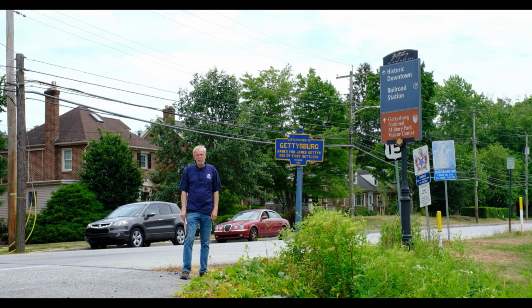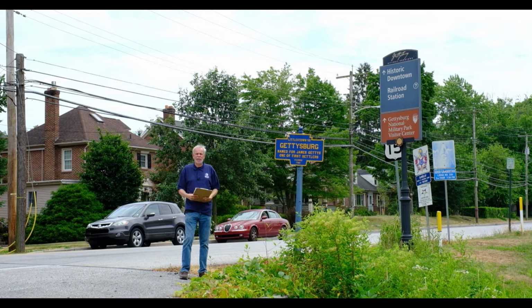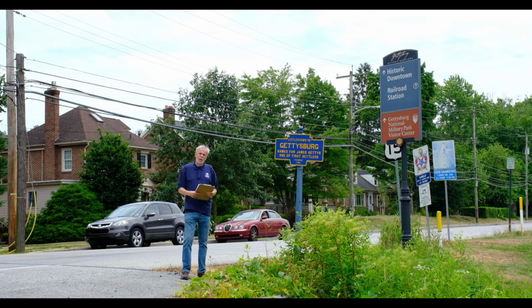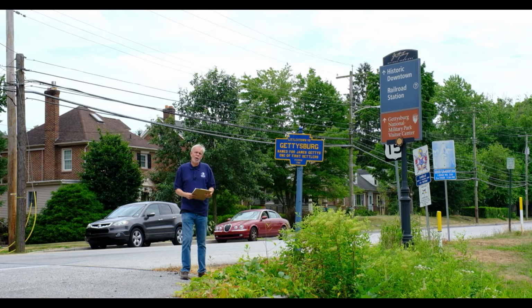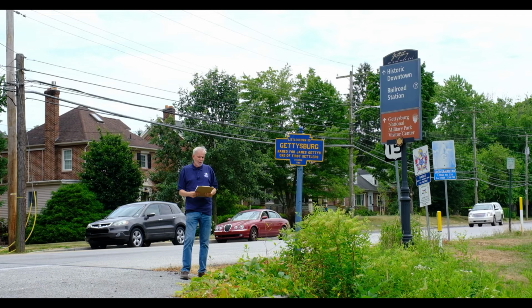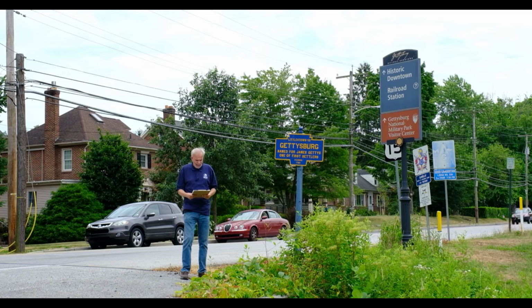And again, today we're going to talk a little bit about the monuments, markers, and tablets in the borough of Gettysburg. And I'd like to talk about the Pennsylvania Keystone markers. So the Pennsylvania Keystone markers were created by the Pennsylvania Department of Highways, the predecessor to PennDOT, just after the First World War. The markers were part of the Good Roads movement, which was sweeping the nation at that time.